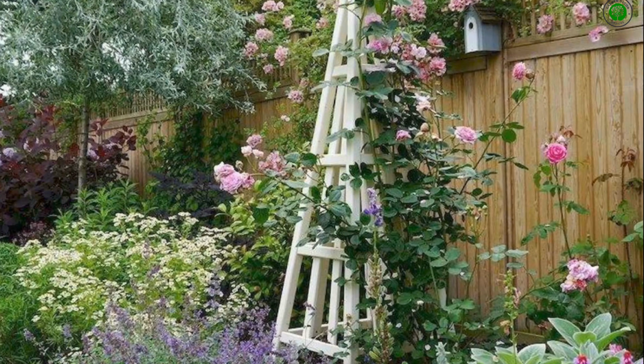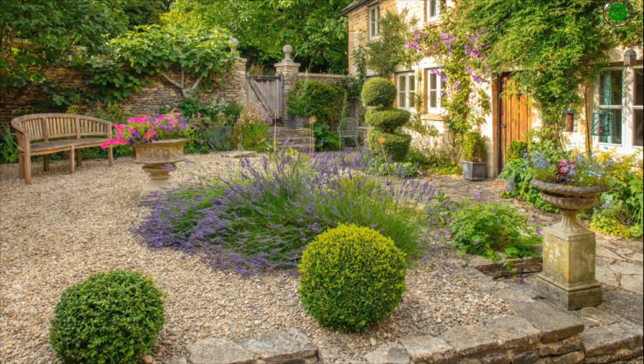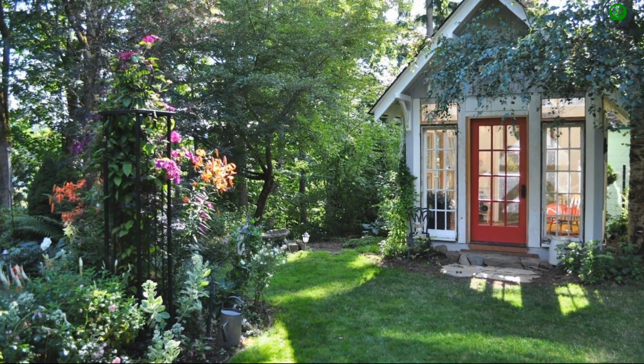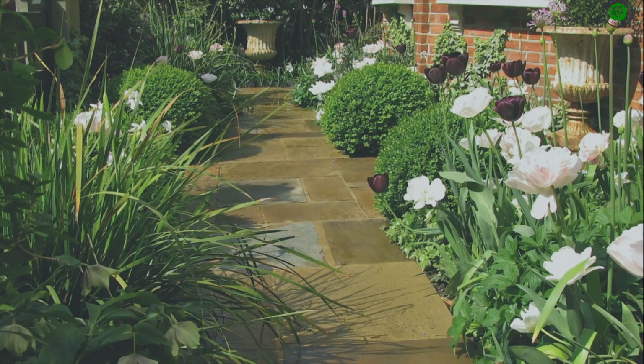It's also incredibly functional. The structured layout, often with defined paths, makes the garden easy to navigate and maintain. You have clear access to all your plants, making tasks like weeding and pruning much simpler. The use of repeating elements, like hedges and symmetrical beds, provides a sense of calm and visual harmony.